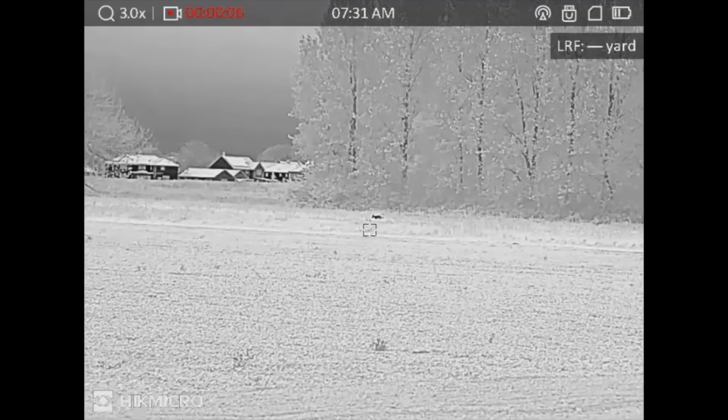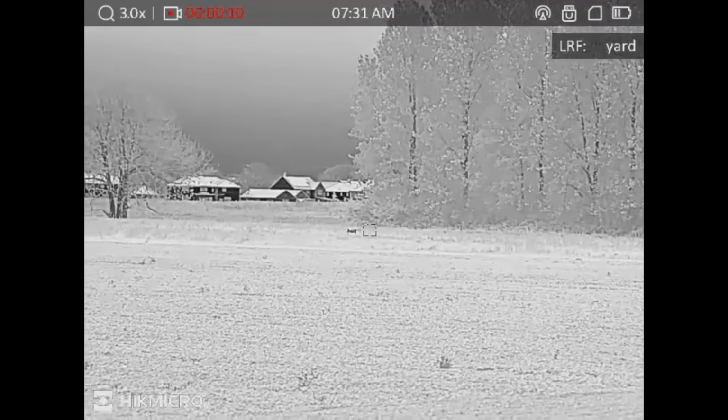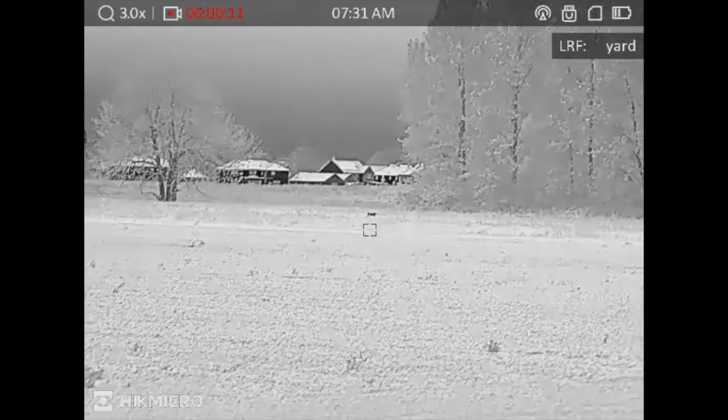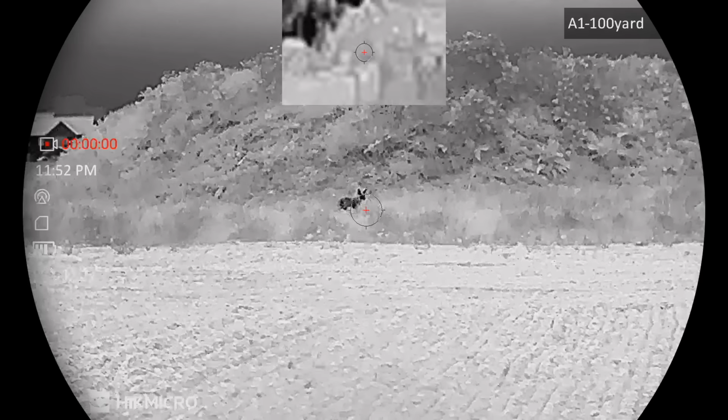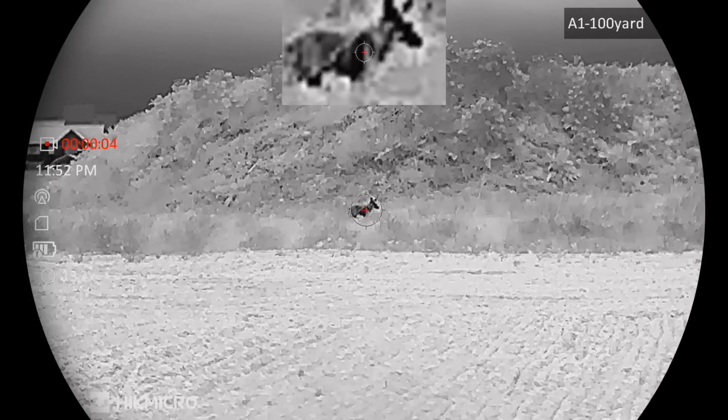Stand number 2 also produces a result, though while watching this one, another one snuck up from behind me. Look behind you, Dave. The other one never did come back out. This one, straight down.